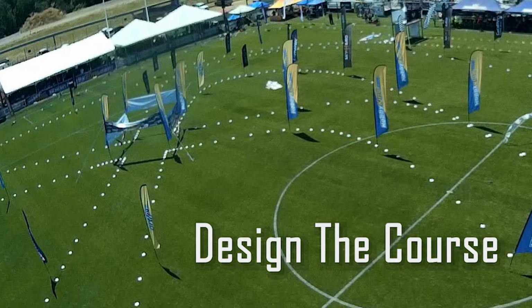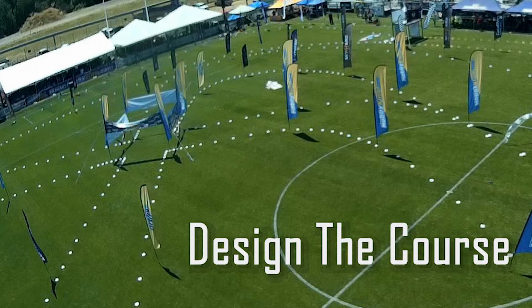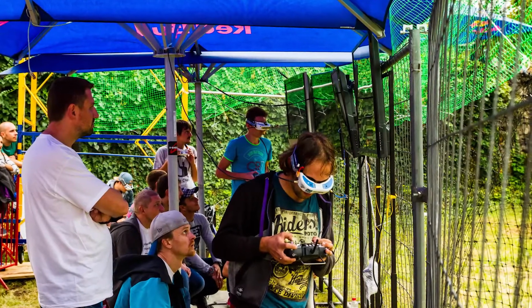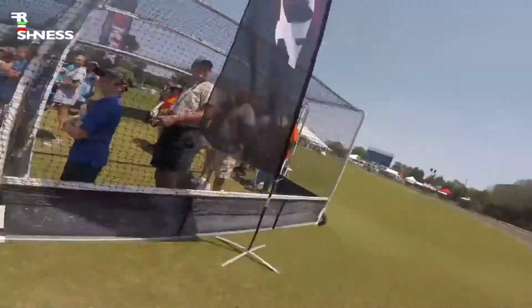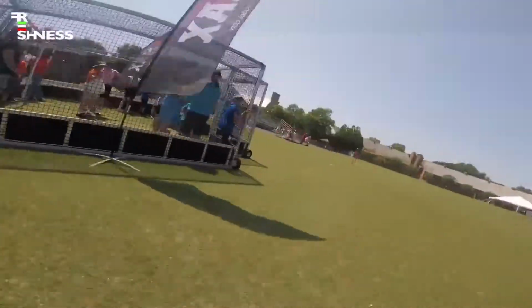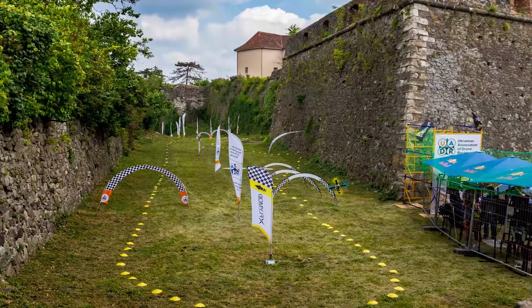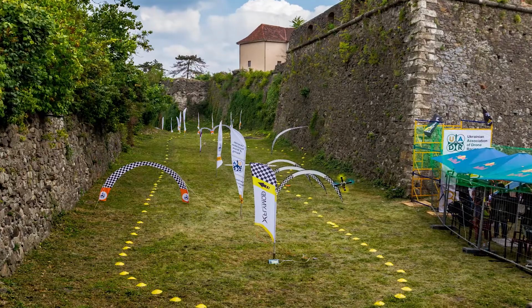The next step will be laying out your course. Again, safety is your number one concern. Make sure that pilots and spectators are away from the course or behind a barrier. Fencing is ideal, such as the backstop of a baseball field or a tall chain link fence. You also want to keep people away from the crash zones. These are typically at the turns and locations on the course where crashes might happen, such as near obstacles.